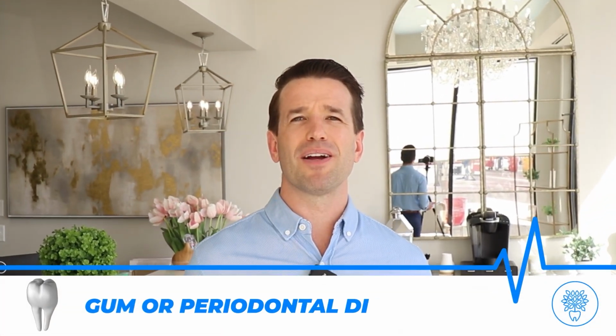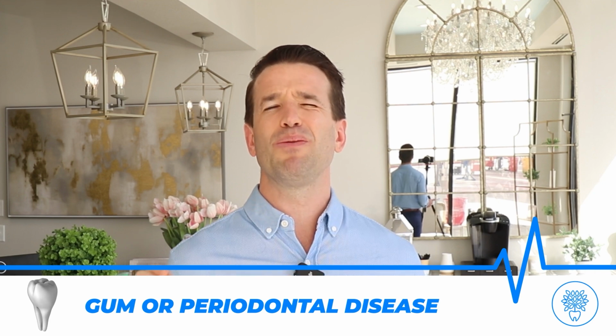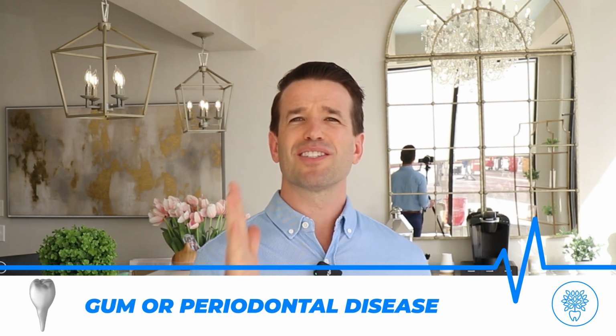There are a couple other things that may not be cavities, but they're really bad. If your teeth are mobile, you know, you push on them and they're really mobile, that may not be a cavity, but that is likely gum or periodontal disease, which can actually be worse than a cavity. So that is not quite a cavity, but that is something good for you to look for as well.